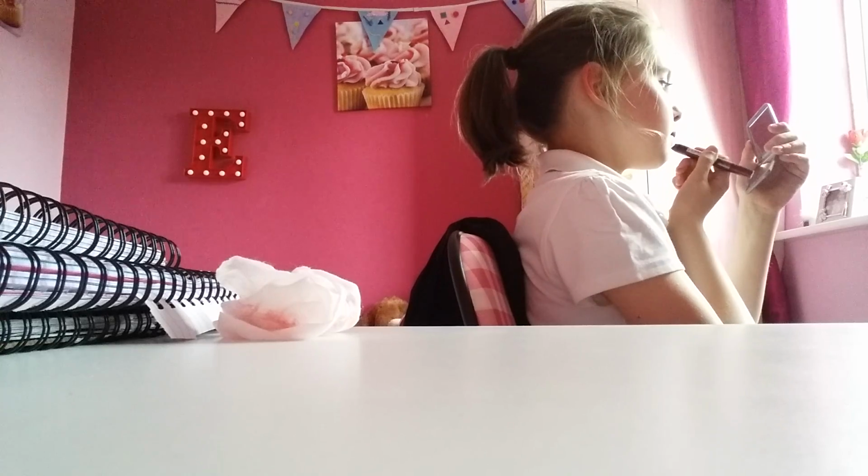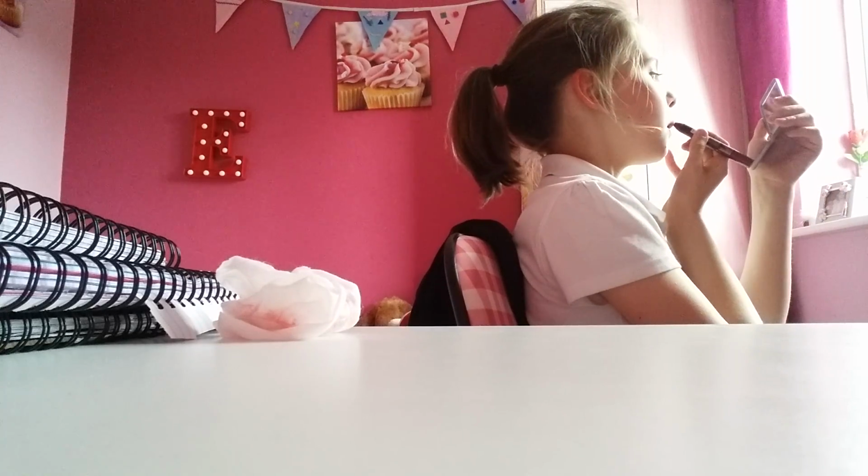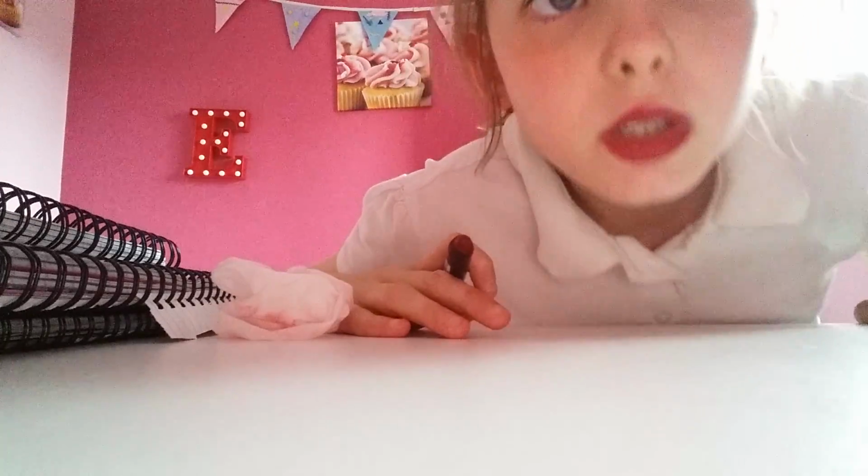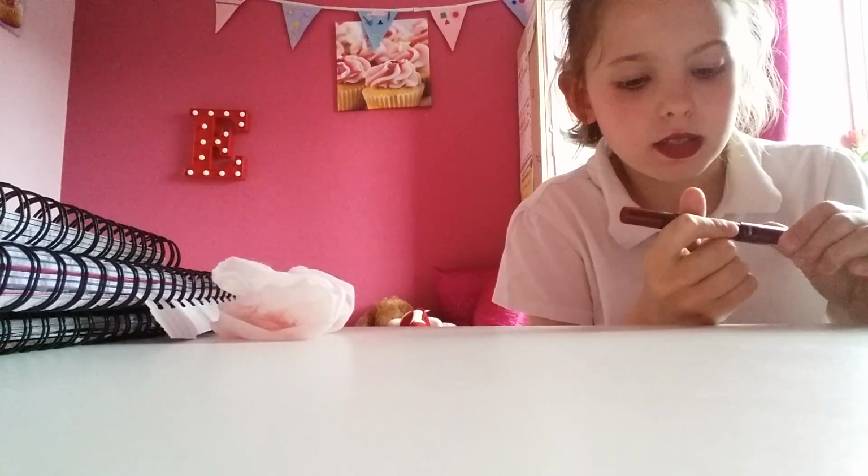But I'm still gonna put lipstick on because this lipstick's really nice. Just to give you an outro. Wow, that is actually holy moly. How thick is that colour? Jesus Christ. That's weird. That is a nice colour. Jeez, I never noticed. Right.